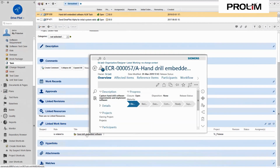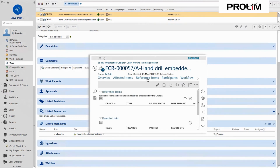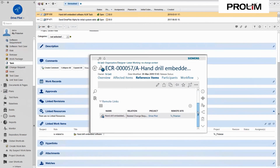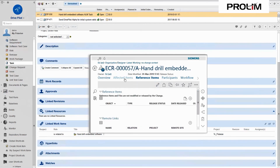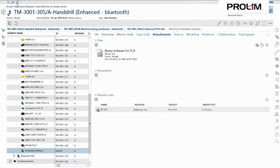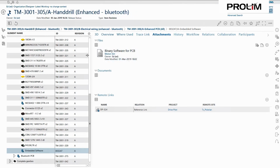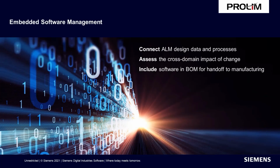Within Polarian, the software requirements are developed and elaborated on and are associated to the broader product and system requirements. Traceability for the entire set of requirements, regardless of where they're managed, is now established and can be viewed without users needing to change applications. After all the development approvals and reviews are completed, the software deliverable can be published from the Polarian release to the related software BOM part. Now, the accurate version of software can be delivered along with the rest of product information. By managing software as part of the product BOM, you can accelerate development by connecting ALM design and process data across the product lifecycle.